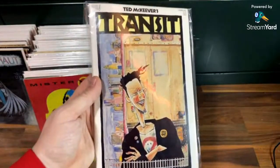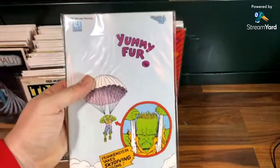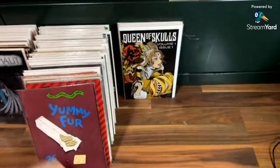There's some Ted McKeever. Yeah, I should really try to fit all this Vortex stuff in the drawer, because here's the other issues of Yummy Fur from when I was doing my read through of the series. And more Yummy Fur.